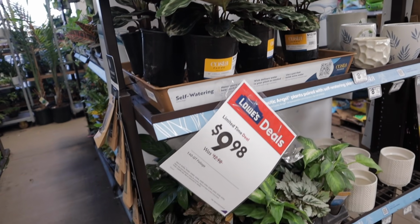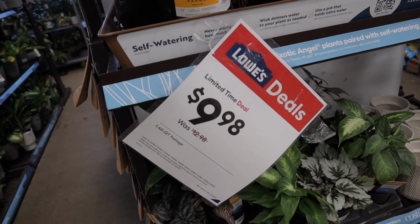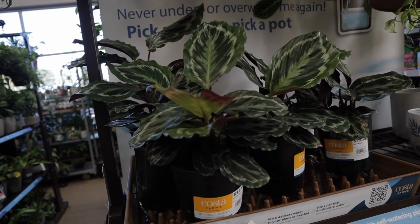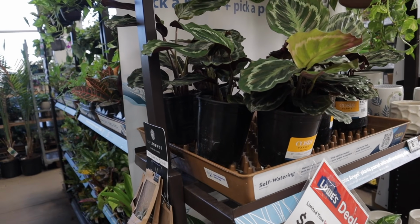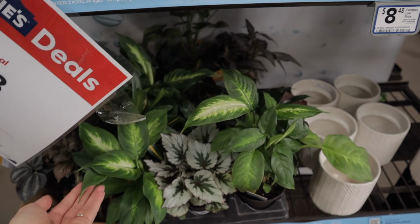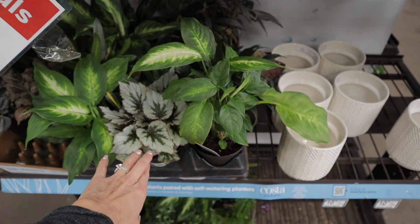Oh look, looks like there's a sale. So something was $12.98, now it's $9.98. That's great. Yeah, the orbifolia are beautiful and probably a little less fussy than some other calathea, although they are known to have crisping on the outside of the leaves. Down here are some beautiful Dieffenbachia right here, and a little Rex begonia.